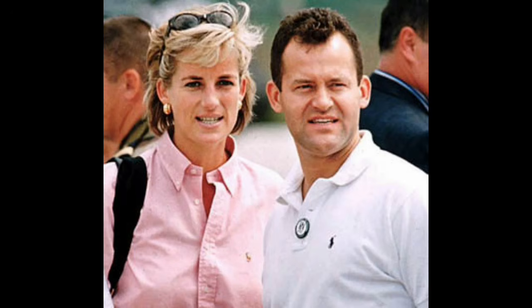The photos inside Diana's apartment were taken by Paul Burrell, Diana's former butler. After her death, he entered her apartment and took a series of pictures which he published.